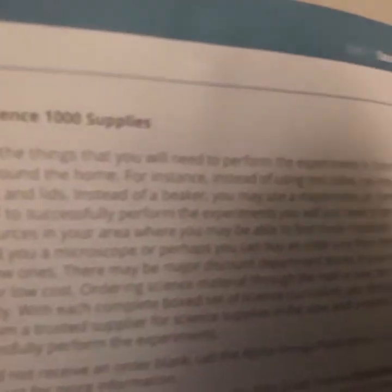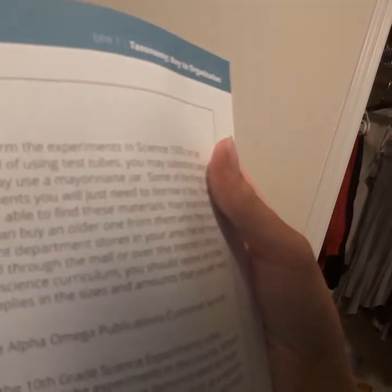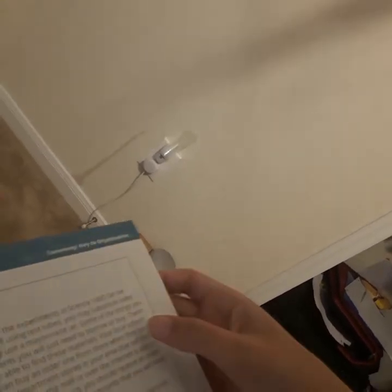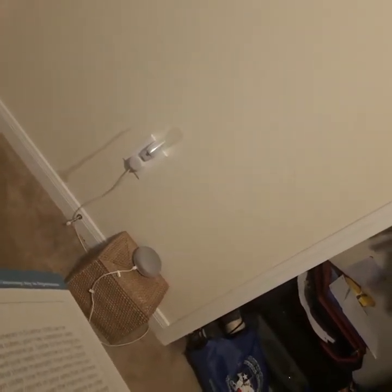Science 10 supplies. Many of the things that you will need to perform the experiments in Science 10 can be found around the home. For instance, instead of using test tubes, you may substitute baby food jars, and lids instead of a beaker. You may use a mayonnaise jar. Some of the things you will need to successfully perform the experiments you will just need to borrow or buy. There are resources in your area where you may be able to find those materials.